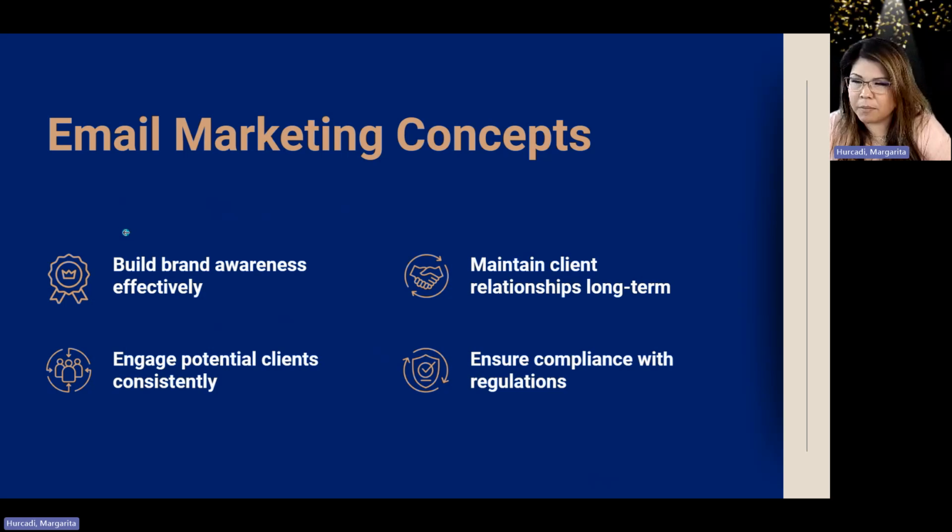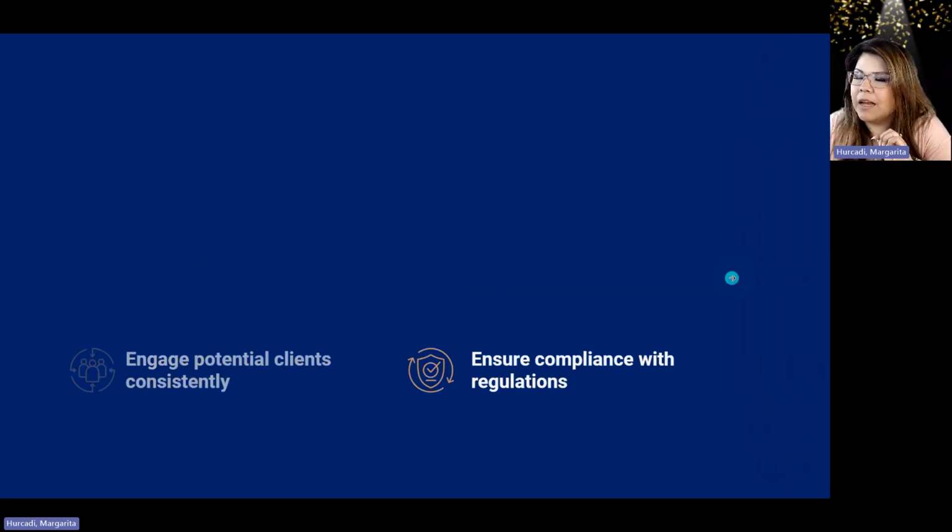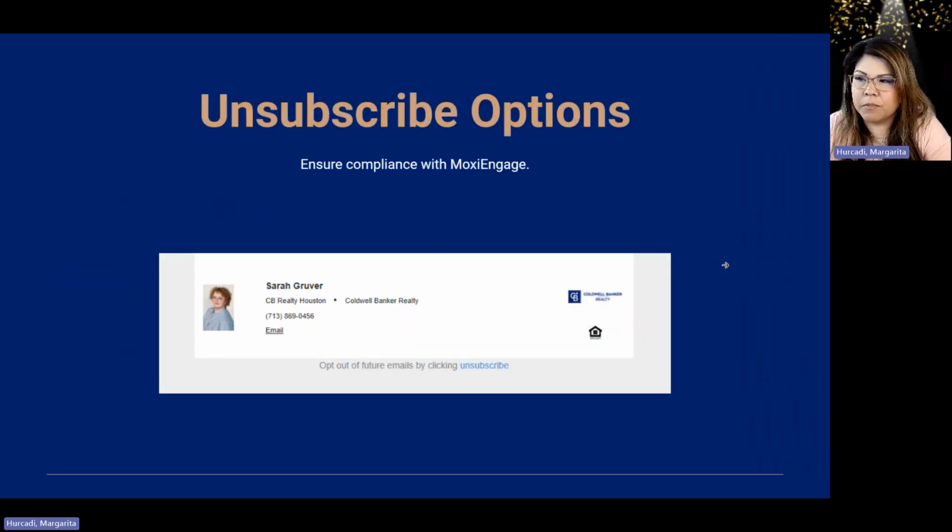The concept behind email marketing, as we mentioned in the slide before, is building brand awareness effectively, maintaining client relationships long term, engaging potential clients consistently, and ensuring compliance with regulations. Now, what do I mean by that? Instead of sending emails out from your inbox, your Gmail, or hopefully not your Gmail, but your Coldwell Banker email, we don't want that email address to be dinged by other servers as spam. So if you have a farming list and you're sending emails directly from your CB email and they mark it as spam, that could potentially be a problem for you.